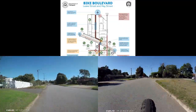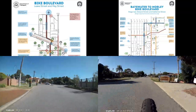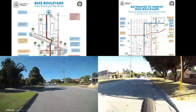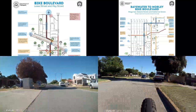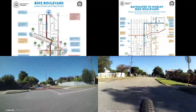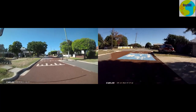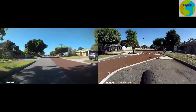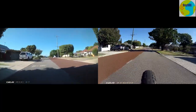What's it here for? And what I found when I went to the Bayswater Council website is this is actually just stage one, and they've got stage two planned, which would extend this into the Morley town centre. So that makes a lot of sense, and it would join up a couple of schools and shopping centres and things like that. So I think from memory this was done back in 2017 or 2018, and they've probably been wanting to extend it ever since.